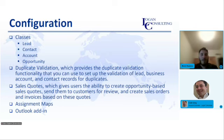And then at the opportunity level, again, classes. Some examples of what you might use opportunity classes for are products versus services, direct sales versus partner sales, standard opportunities versus ones with special offers and discounts. So yeah, just a few examples of some of those opportunity classes.